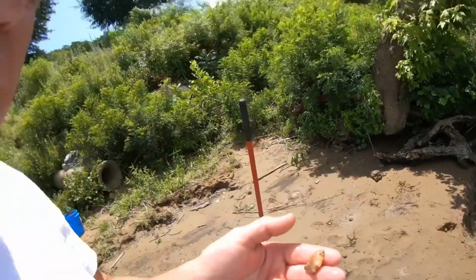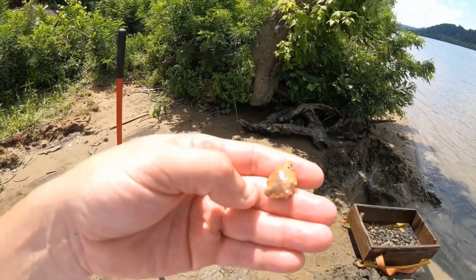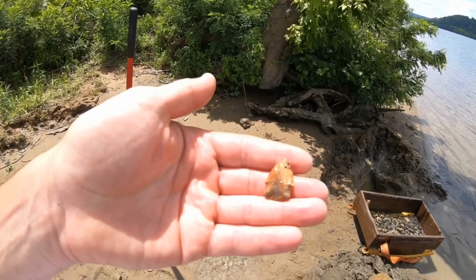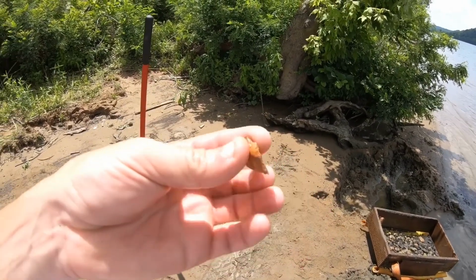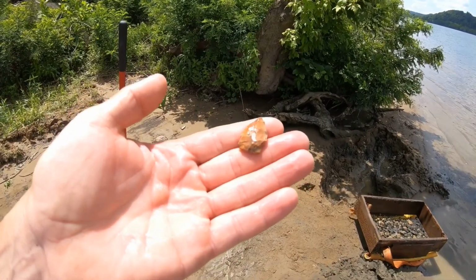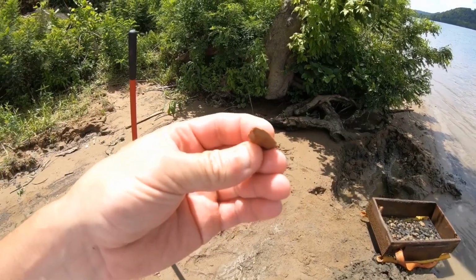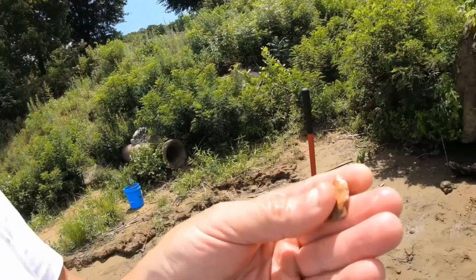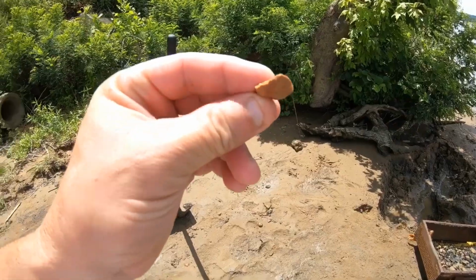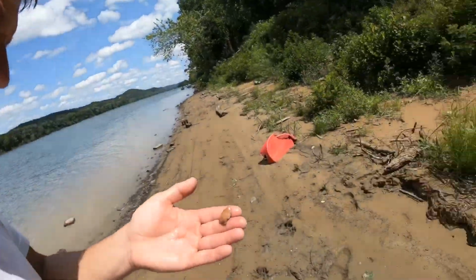I'll tell you what, if you go back and watch Honey Hole Bingo, that little point we found is made out of the exact same material. Those swirly colors in there, it's got like brown and orange, cream color. Oh, it's beveled. I'm not even going to attempt to identify this point, but it's got a bevel. You can see there, that bevel. Oh, that's a nice one.